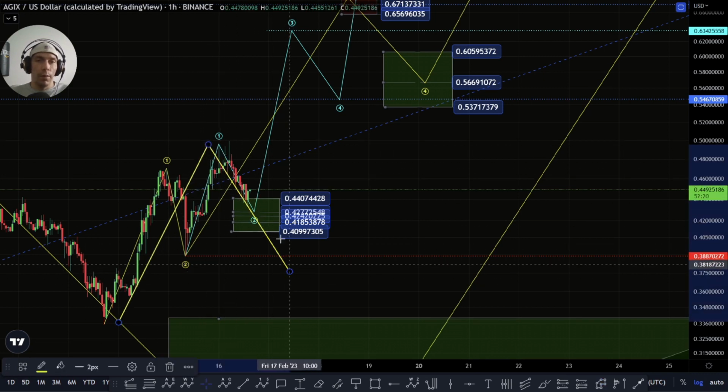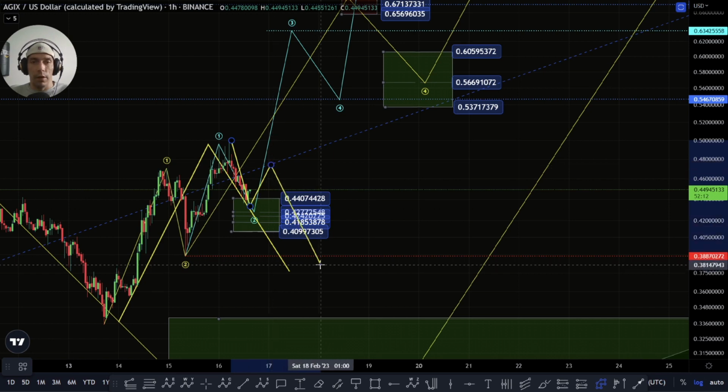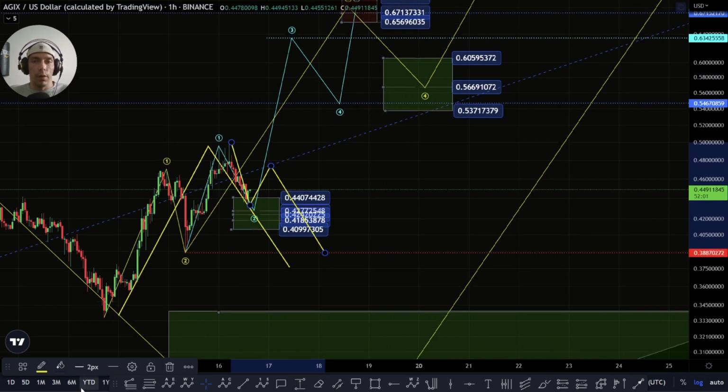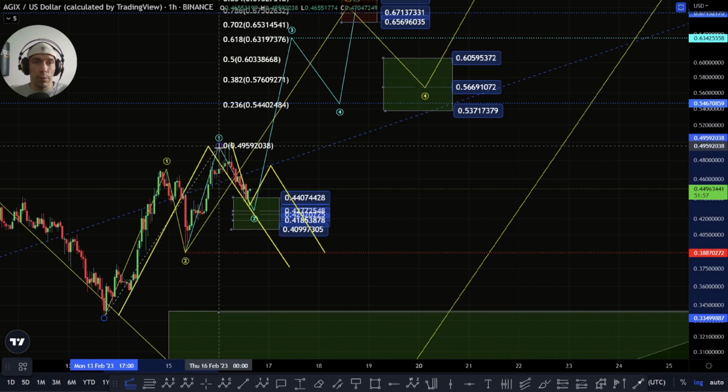We want to see basically a 3-wave move to the downside here. And that's why I said, if we get something like this as an A, we come back up for a B, maybe retest the center line here and push down deeper, potentially look to form a double bottom here. This could potentially then be looking for that as a 1, 2, and then looking for that 3rd wave to the upside.